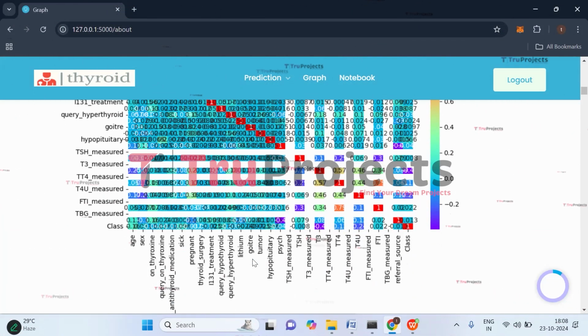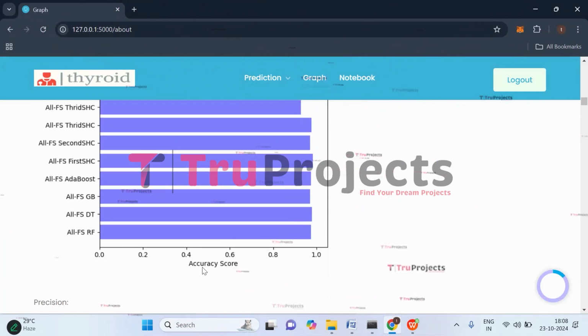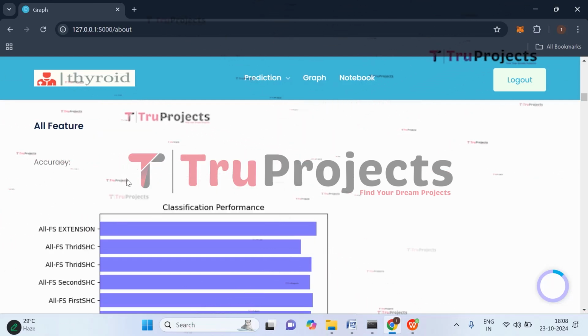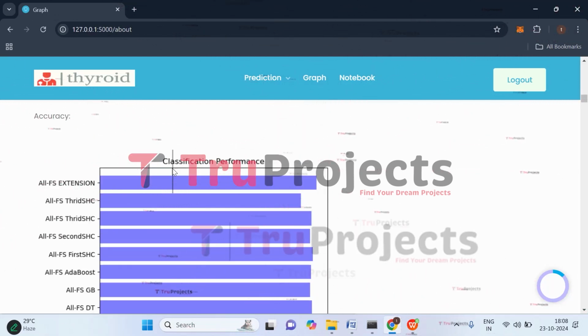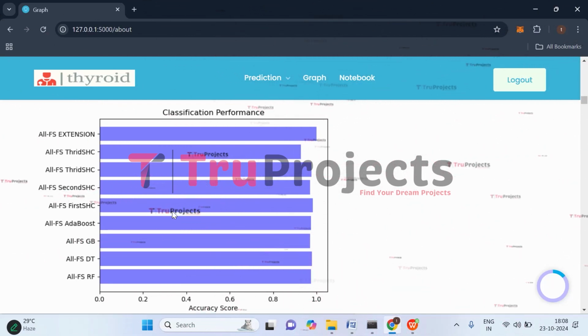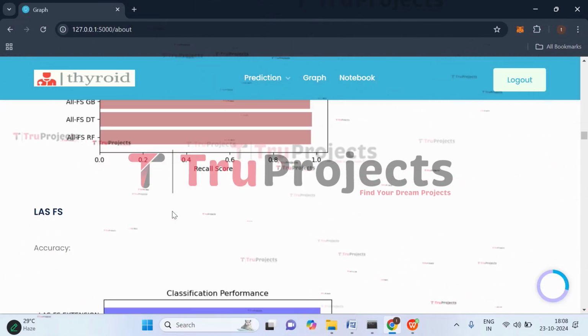And this is the correlation matrix. This shows the correlation between the variables. And here we have accuracy score graph where on x-axis we have accuracy and on y-axis we have algorithm names. So here, if you observe, extension is having the highest accuracy. This is the accuracy graph for all the features. This is not for the selected features. And here we have precision score comparison graph. This is F1 score, AUC, recall score.